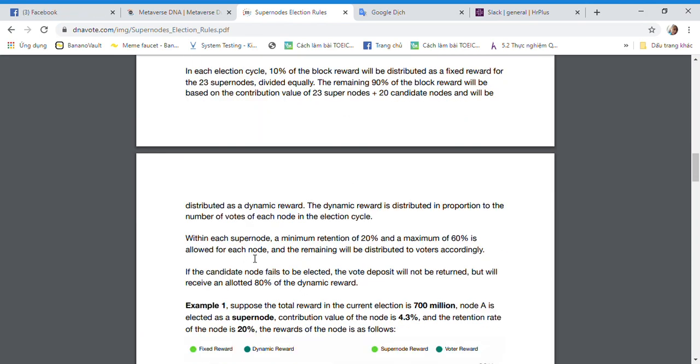Within each supernode, a minimum retention of 20% and a maximum of 60% is allowed for each node, and the remaining will be distributed to voters accordingly. If a candidate node fails to be elected, the vote deposit will not be returned, but it will receive an allotted 80% of the dynamic reward.